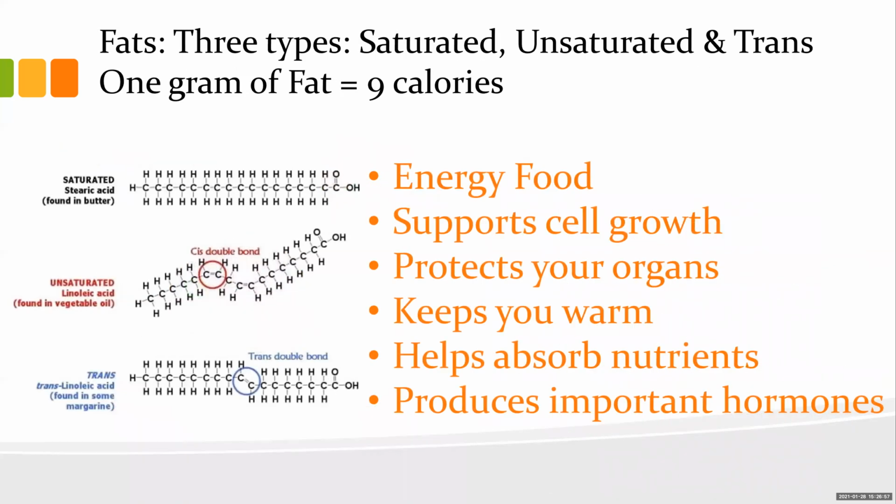So then when we talk about fats, there are 3 types. We have saturated and unsaturated, and we have trans fats. 1 gram of fat equals 9 calories. It's also an energy food. It supports cell growth. It protects your organs. It keeps you warm, which we don't really need in Florida, maybe tomorrow morning and the next morning, but generally wear a jacket. Helps absorb nutrients and helps produce very important hormones. And we actually call fat a hormone. And it's actually part of the endocrine system.